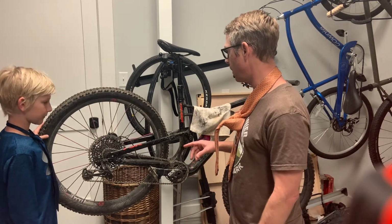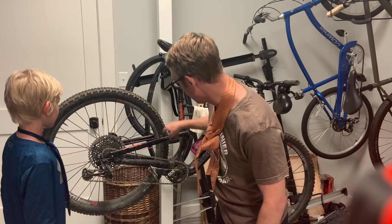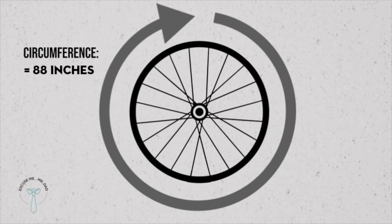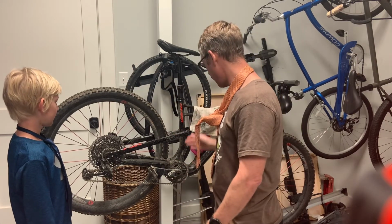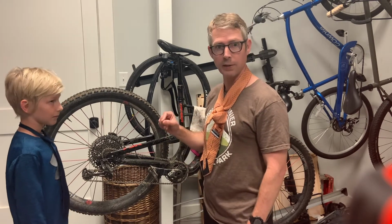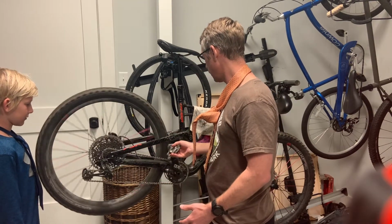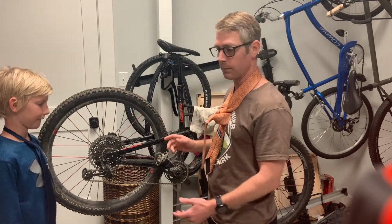Then the other thing you've got to figure out is the circumference of the rear wheel, and that's the measurement from here all the way around the outside and back to here. If that measurement is 88 inches, how far does the bike go forward every time the tire goes around? And then you combine that with how many times the tire goes around when the pedals go around once, and you'll be able to figure out the answer to the question. So right now would be a good time to press pause, get your pencil out, and try to do a little bit of math to figure out when this crank goes around once, how far does the bike move forward?